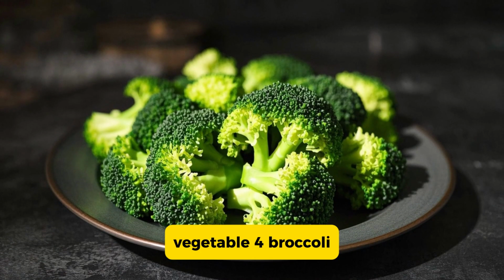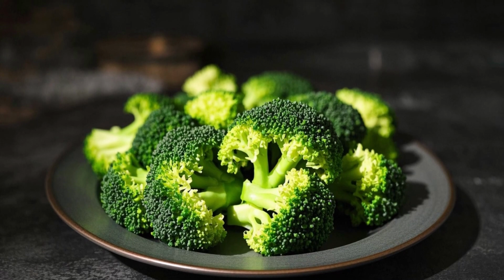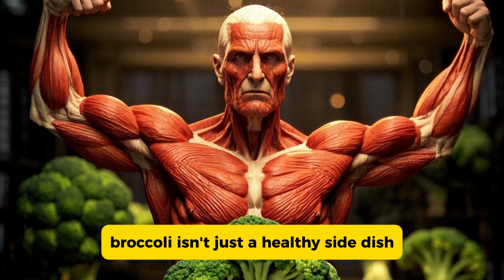Vegetable 4. Broccoli, the anti-aging leg supporter. Broccoli isn't just a healthy side dish.